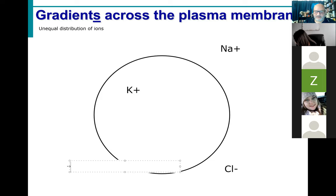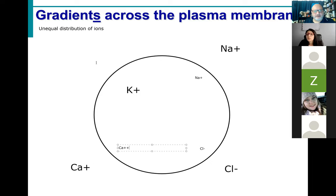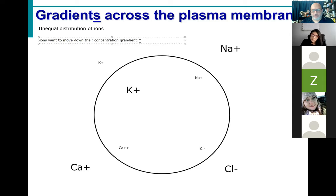Outside. Excellent. So we know there's this unequal distribution of ions inside and outside. Excellent. And as we just finished learning, things want to move down their concentration gradient. We call this desire to move down their concentration gradient their chemical force.